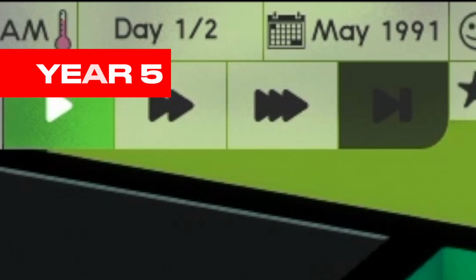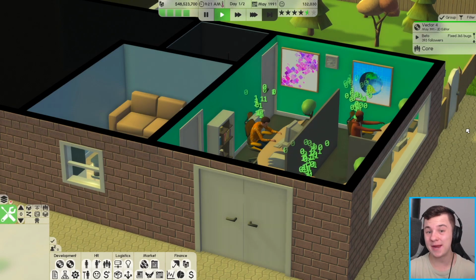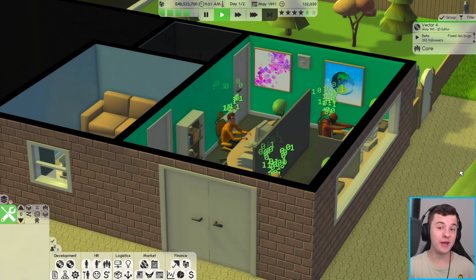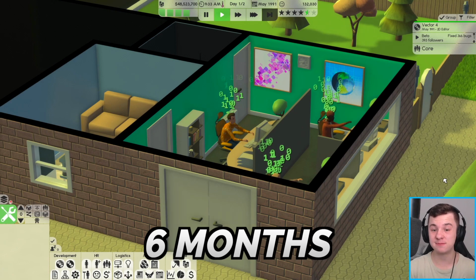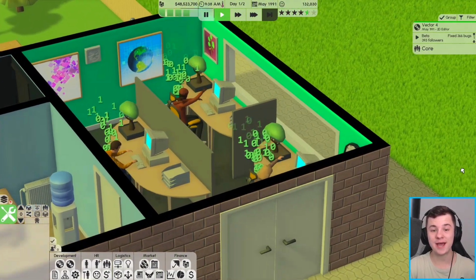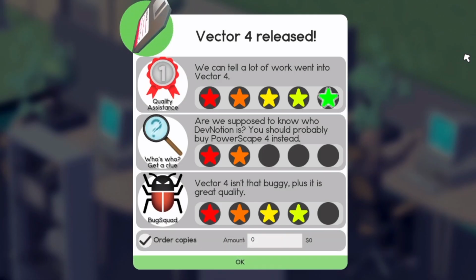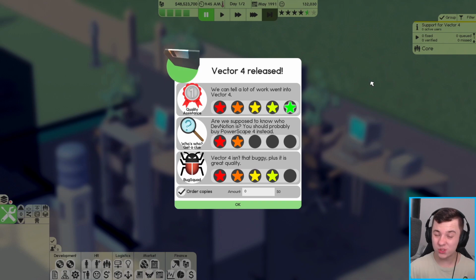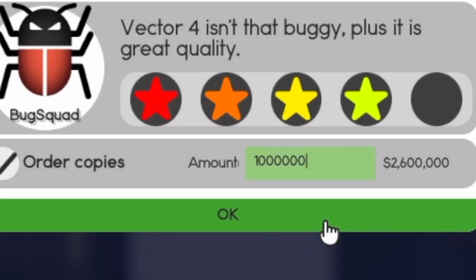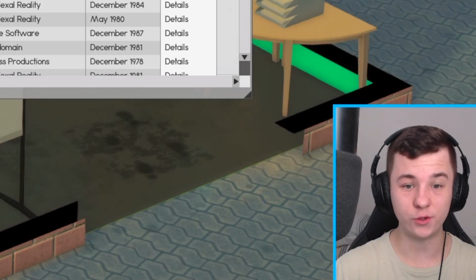It's May 1991, and you're going to notice that Vector 4 is already in bug phase, and we've already fixed 365 bugs. We've been in bugging phase for about 6 months, and I have a strong feeling that Vector 4 is going to take us to new heights. So you're going to find that quality is outstanding, and the bug squad is also nearly outstanding. So I'm going to place an order for 1 million copies for $2.6 million. We make $500,000 in the first month.